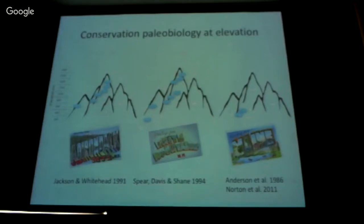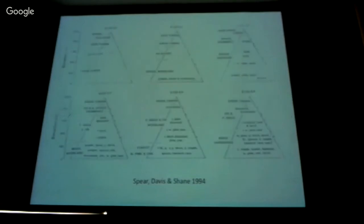And while it's great that there has been some of this work, some of it has actually produced results that people have used for conservation paleobiology. For example, this is a figure that Spear, Davis, and Shane put together, where each of these triangles represents the iconic white mountain, from elevation at sea level up to the top of Mount Washington. As the triangles move through time, they put together the vegetation communities that they saw from the pollen records and from macrofossils at their sites.